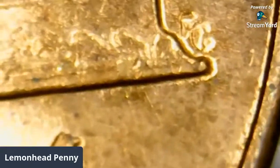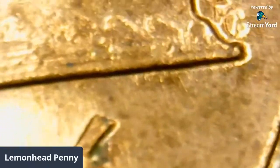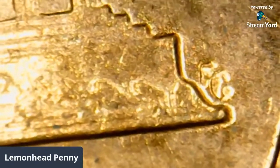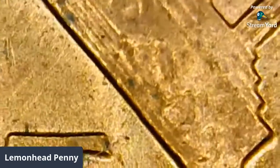Honestly, the FG on the 66, like the big dollar one, is super easy to see. Supposedly, it's doubled. God, I mean, that kind of looks like the photo.